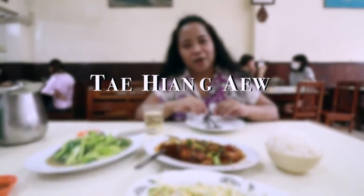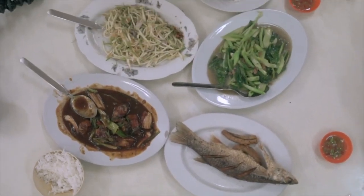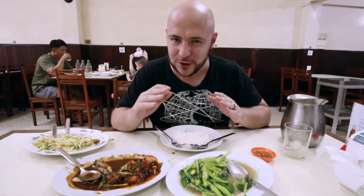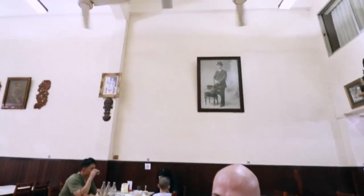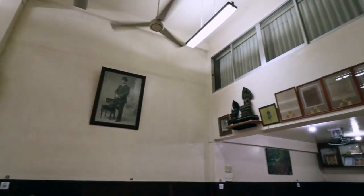Since Songkhla is by the water, we are so excited to have seafood. Alright, so we're at the spot called Tae Hyang Ao. I'm not sure if I'm pronouncing that right, but it's an old school Thai Chinese restaurant right here in the middle of Old Town Songkhla. I love the vibe of this place. It's very open and high ceiling. Even there's a picture of New York City on the wall. Makes us feel quite at home. Older picture too.